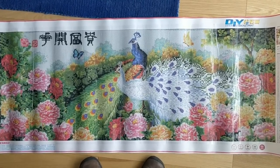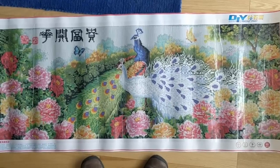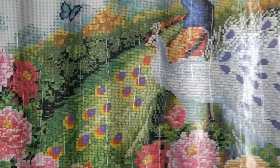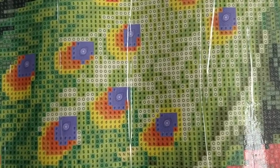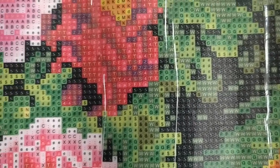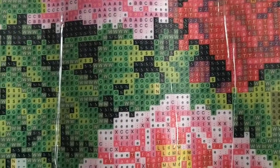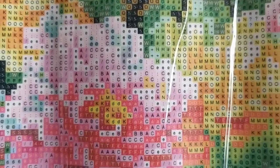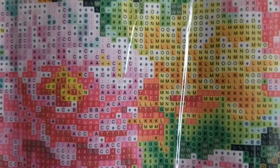So yeah, I think it's going to be really nice. It's long. It's really long. Let's take a look at some of this drill field. Yeah, that's pretty. It's clear. Everywhere is clear. Sorry, as I take a step, because I'm bent over, as I take a step, I jiggle the camera. Yeah, those are very clear symbols.